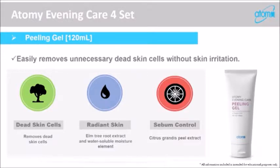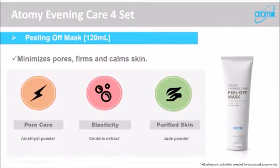Next is the peeling gel. This is the best exfoliator out there for me. This gently removes your extra dead skin cells without any irritation, rejuvenates your dull skin, and leaves your skin silky smooth. And the fourth in the steps is our peel-off mask.